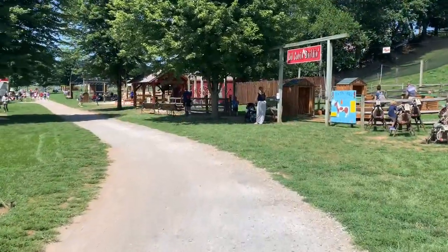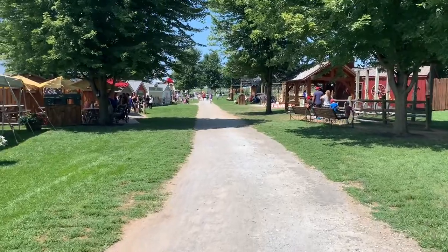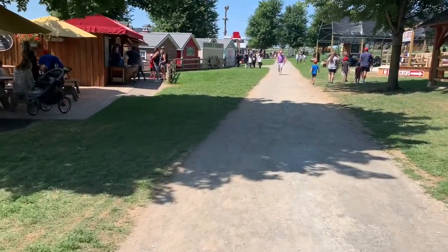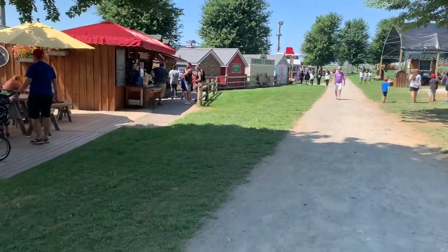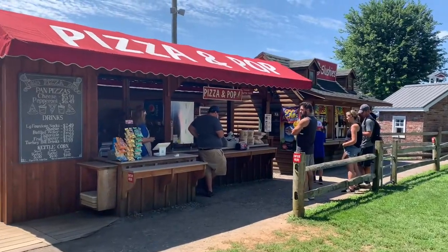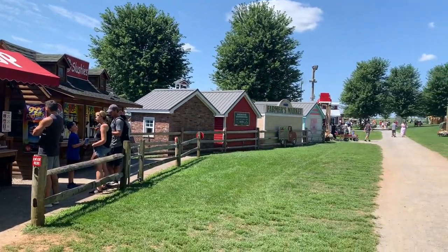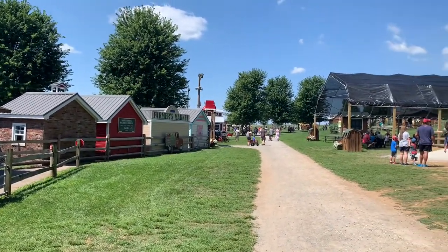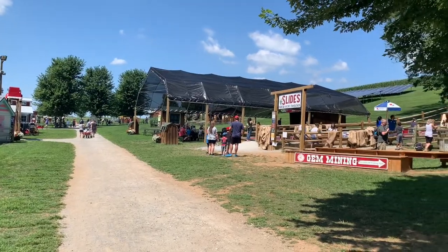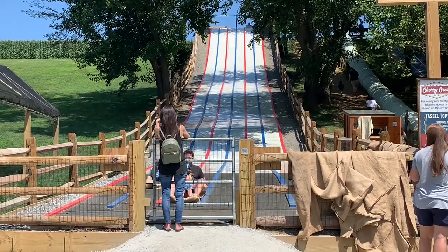So now we're in the barnyard. Well, that's a section. And we're coming up on, well, this resembles a cute little town. Oh, the slides look like so much fun. Ooh, that looks like fun.